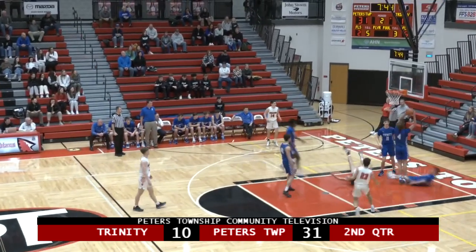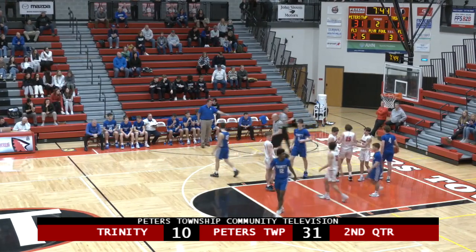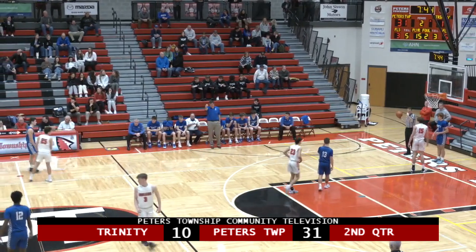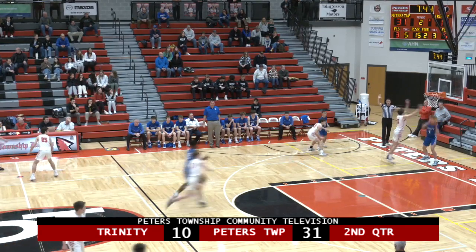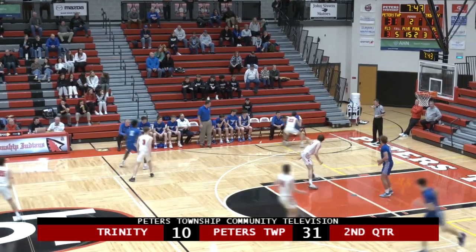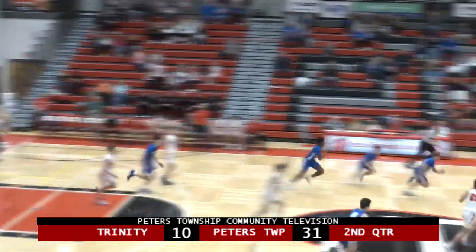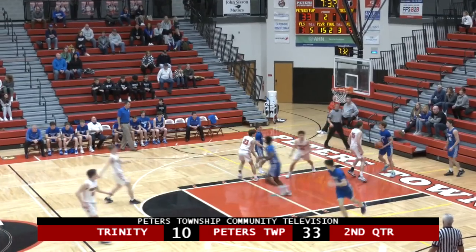Ziegler hard to the rim. Offense. He went hard. I'll take that. Peters Township full court pressure. Nick McCullough doing a nice job defensively there. There's that double team, and there's another turnover. Kicks it ahead to Donovan. Goes up and makes the layup.